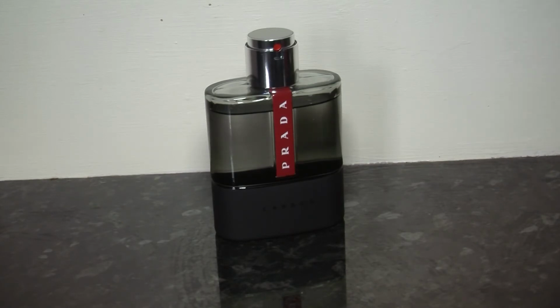Now, don't be put off by the comparisons with Sauvage, because I'm going to explain why it's different. Now, as I said, at first sniff you will think this is a Sauvage copy, but it evolves, it becomes its own fragrance, it becomes actually something quite beautiful.